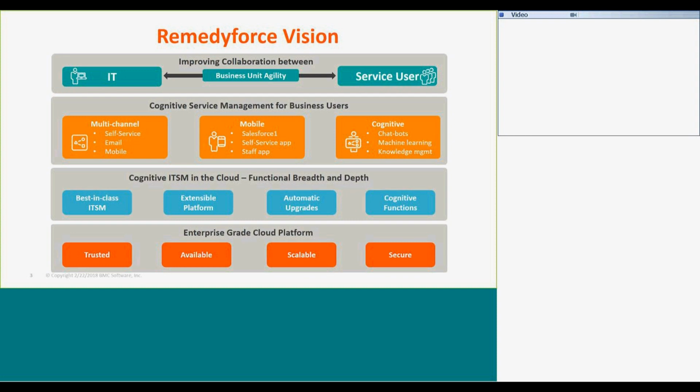We do that through multi-channel. We'll continue to support self-service, email, mobile, and different ways of doing all those things as well. From a mobile standpoint, everything's Salesforce 1 for now, but as HTML5 gets more prevalent out there, you'll have the ability to use a browser from any type of device. And then from a cognitive standpoint, we're looking at chatbots, machine learning, improved knowledge, etc.